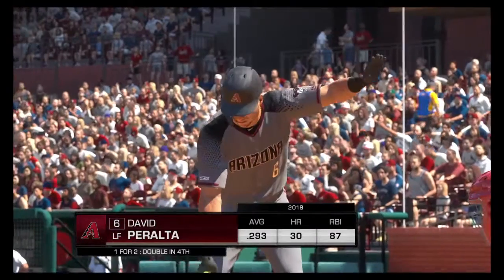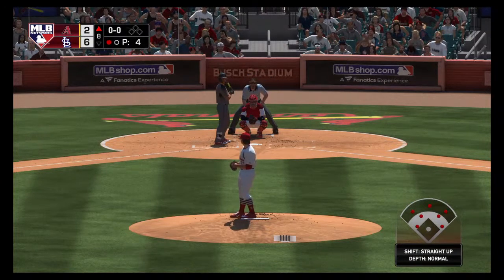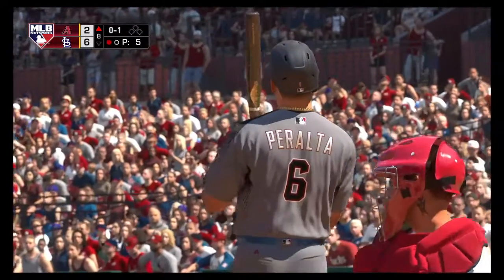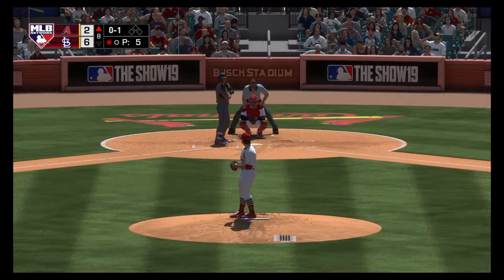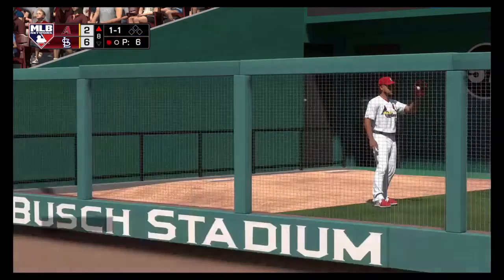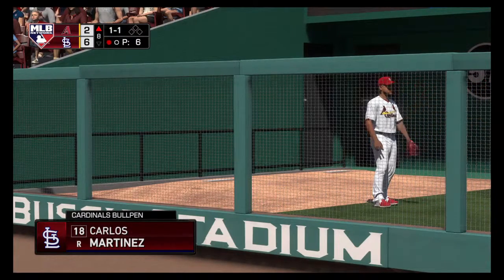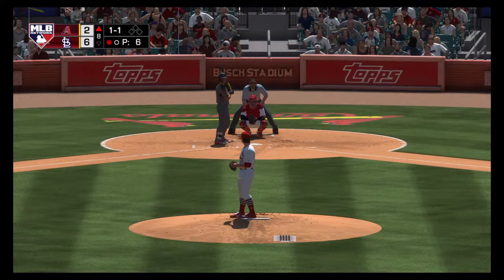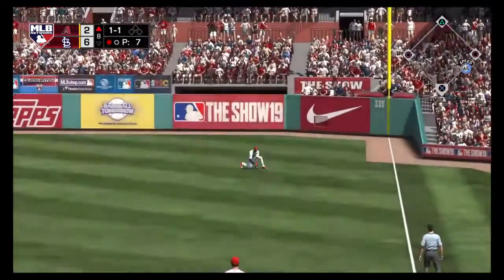Now at the plate, David Peralta. 1 for 2 with a double on the ledger so far. From the stretch. Tried to check it, and it's 0-1. Here's the pitch. And it's 1-1. Cardinals get the bullpen started here as a right-hander's up and warming. Line to the right side. And that's in for his 2nd hit of the afternoon.